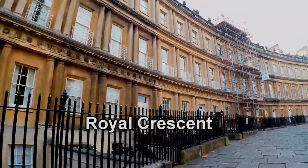Circus, and here we are, architecturally very sound, and a bit of a tourist attraction, so come and have a look at this. Very typical of Bath architecture. There you go, proves my point. Some tourists come and have a look at it.